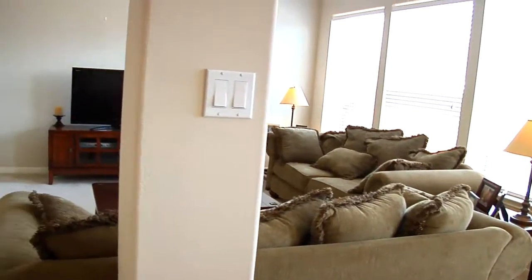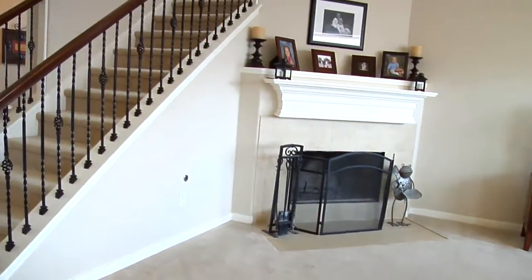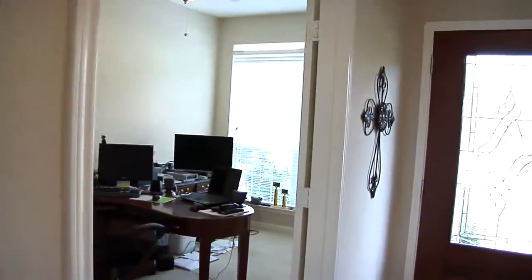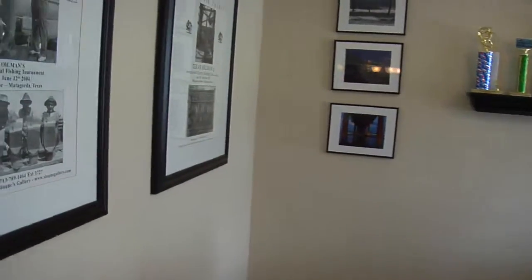Exiting the master bedroom leads to the breakfast seating area, family living room with a gas and wood burning fireplace with tile accents. This Meritage Windrose also features the optional study for home-based business in lieu of the garage workroom.